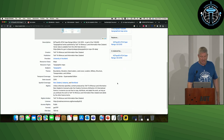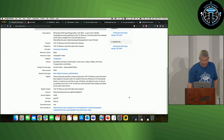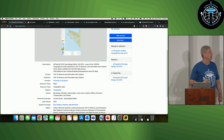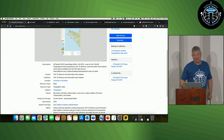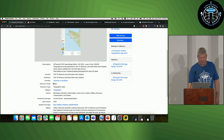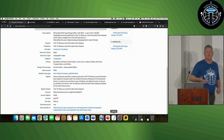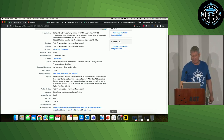Again, as you can see here, we can do different searches, faceted searches and things like that. You can see a little issue I've got, which I'm working on, is it doesn't support UTF-8. There is a fix, I just didn't get around to doing it, so we can fix that up. It also allows you to link to more details, so this links to the LINZ website, so you can get more information on that map.